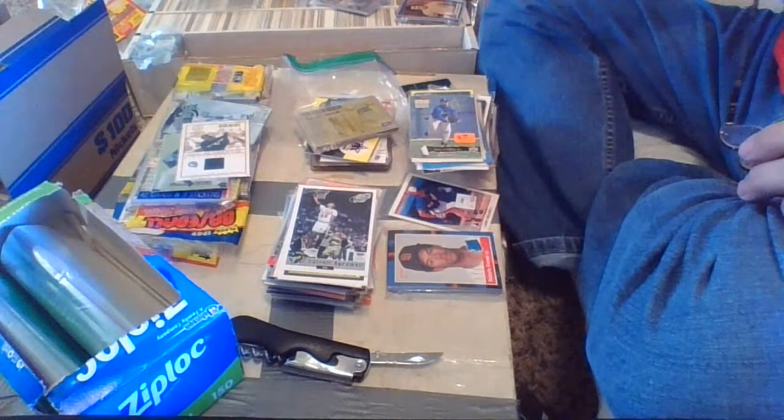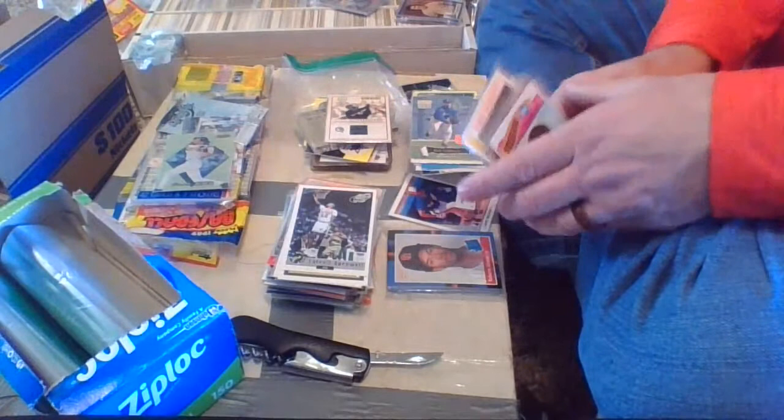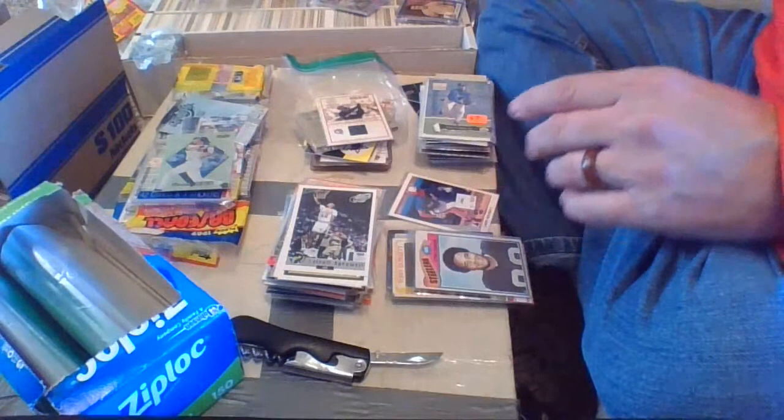Keep in mind what we found: some Hall of Famers, some rookie cards, insert cards, jersey cards, Derek Jeters, Lynn Swans, Dorsett, Ozzie Newsome, rookie cards, Hall of Famers, all those Randy Johnson rookie cards. All that is part of it, all the baseball cards that will be coming your way if you choose to purchase.